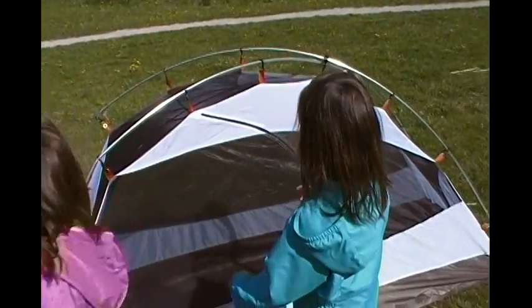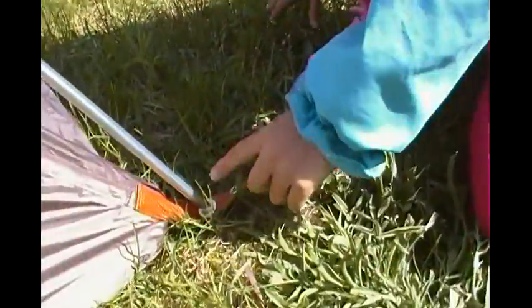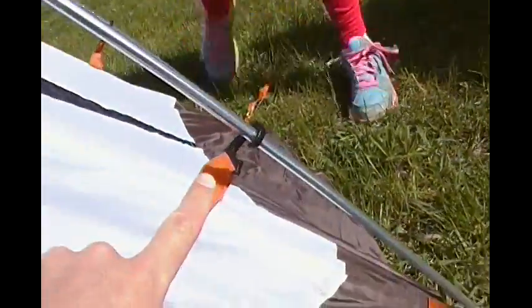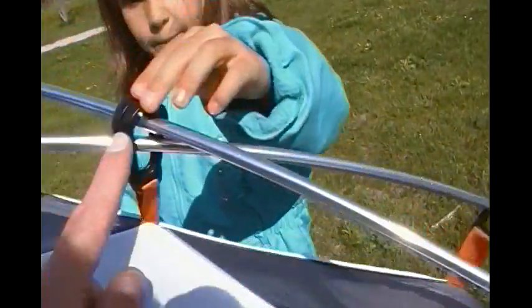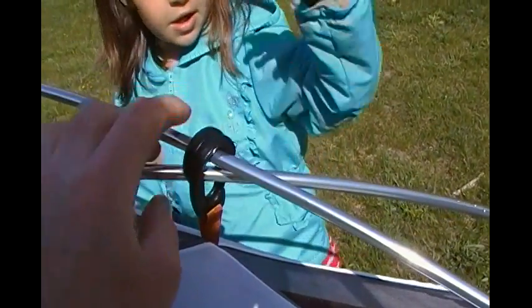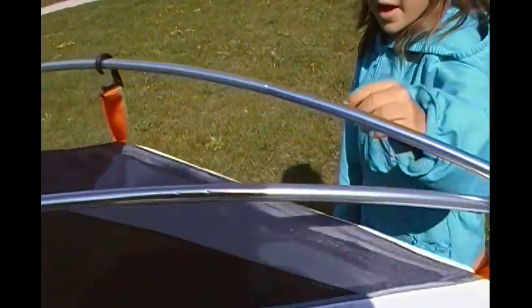Welcome back to our video. So, you have to talk loudly, honey. You put the silver side onto the orange straps. And then what do you do with these? You clip them on. There's clips that go all the way up. There's a double clip in the middle for where the poles do what? Connect. Cross. And then more clips.